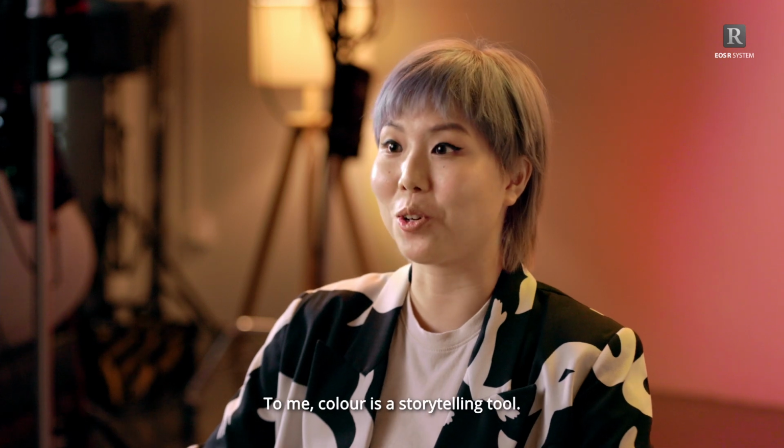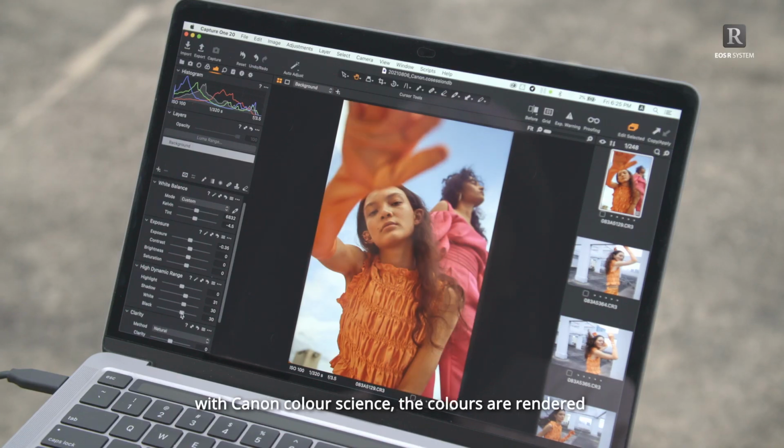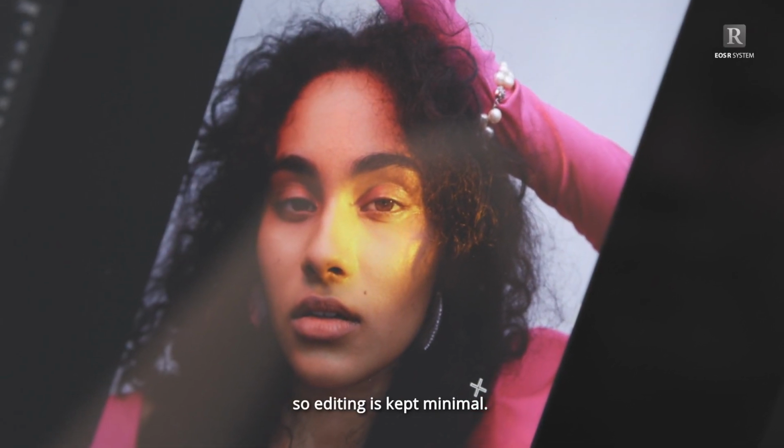To me, color is a storytelling tool. I like using Canon products because with Canon color science, the colors are rendered very beautifully in the first place, so editing is kept minimal.